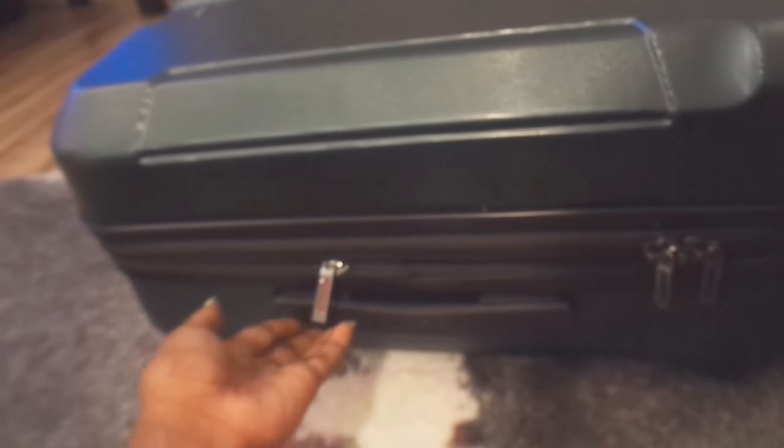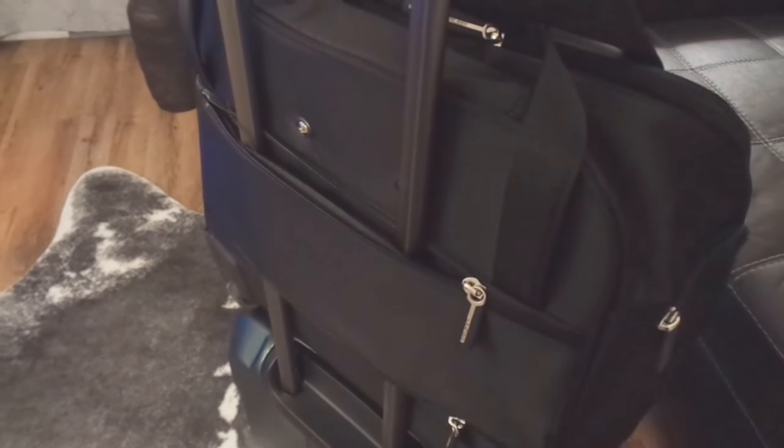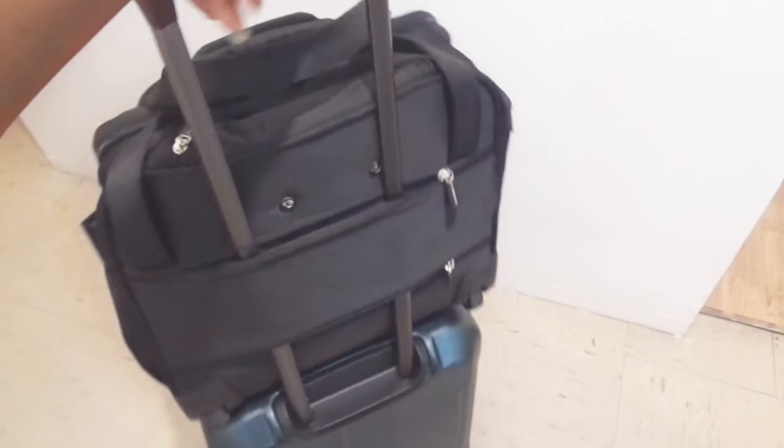Alright guys, we're all packed. And then this extra little red zipper here is for extension, but in this case, I don't need it. I love the slip on the back of my under the seat tote. I can just throw it right on top of my luggage, and these 4 wheels make it easy to maneuver. Thanks, Delcy.